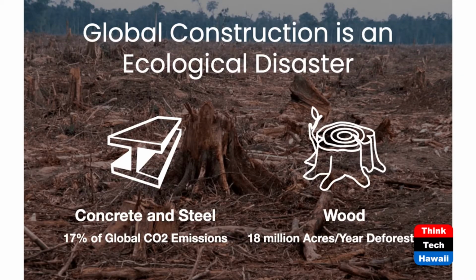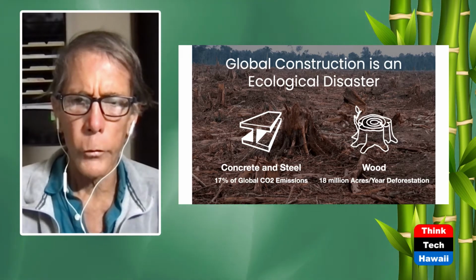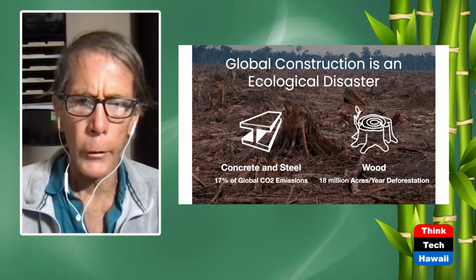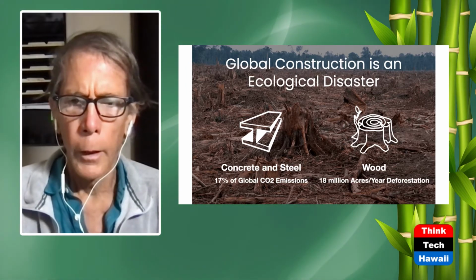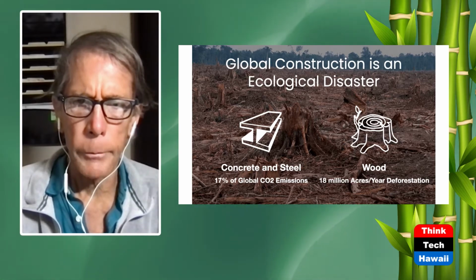Global construction is an ecological disaster. Concrete and steel are responsible for 17% of global CO2 emissions, and that's much of construction. And then wood accounts for 18 million acres a year of deforestation. The shift from wood to bamboo would be a dramatic shift, both in the reduction in the use of concrete and steel and the avoided deforestation resulting from cutting trees.